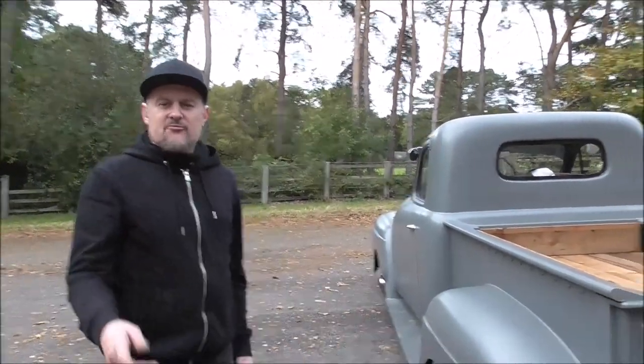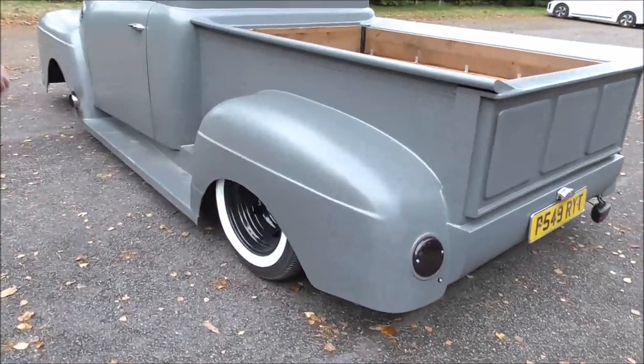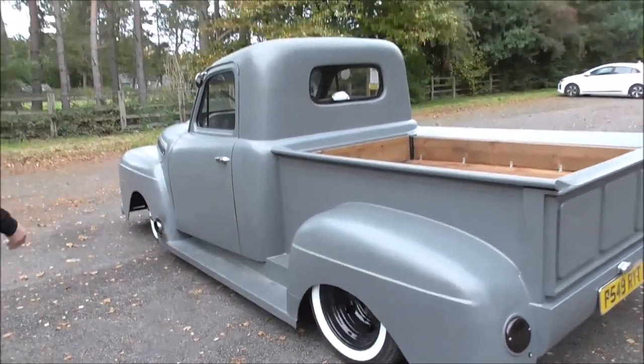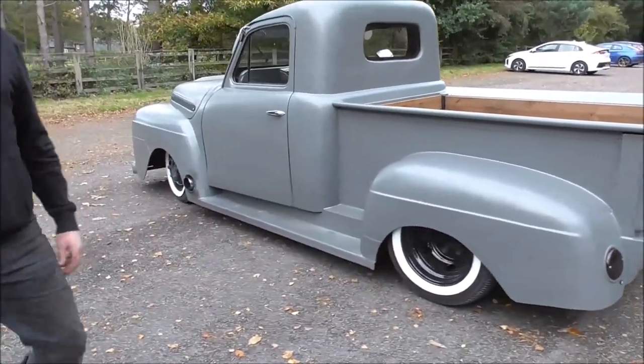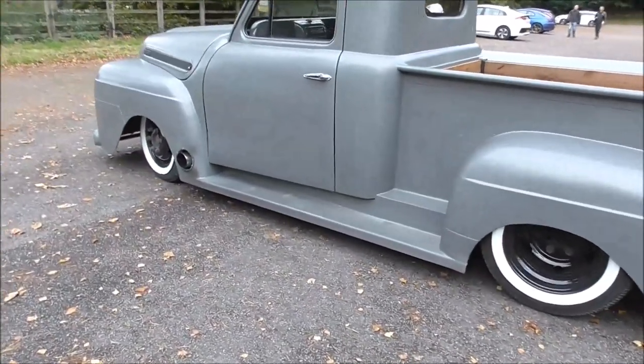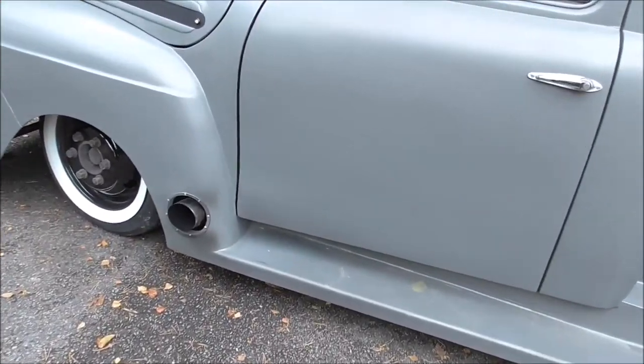Come around to this side, funnily enough, almost exactly the same as the other side. You've got your white walls, a nice low down stance. We've got the actual exhaust sticking out the side. That's actually one that works. You can tell by all that soot. Car's not been run for a while.